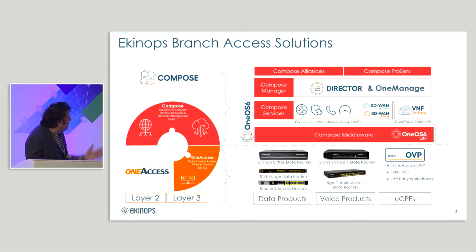So realistically, what do we have? For our access solutions, every single device is underpinned by a common software, which is called OS6. That's an industry standard CLI as well. That produces data products, voice products. We call it UCPE, which is your white boxes, so it can sit on your Dell, your Lanner, your Silicon, those kind of devices, and also moving into the x86 virtual world. All of these, as I said, are underpinned by the same software. All of these can run all the different devices and also a virtualization stack as well.